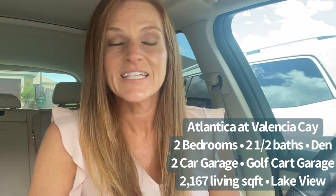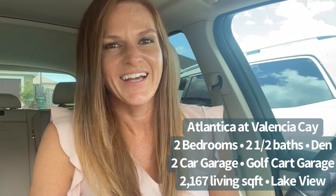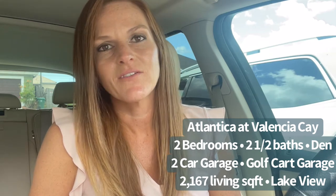So today we're going to take a look inside an Atlantica model that has 2 bedrooms, 2.5 bathrooms, plus a den, a 2-car garage that was extended as an upgrade, a golf cart garage, and the golf cart is available for sale. It has 2,167 living square feet on a beautiful lake view. It is being offered at $721,500. Let's go take a look.